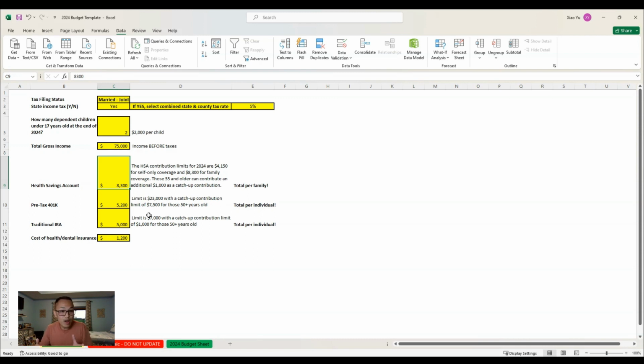Now, if you only want to contribute 5,000 to your HSA and you're eligible for 8,300, then just put the 5,000. Don't put the full amount. Basically, right here, you're indicating what you are committing to contributing to your HSA.